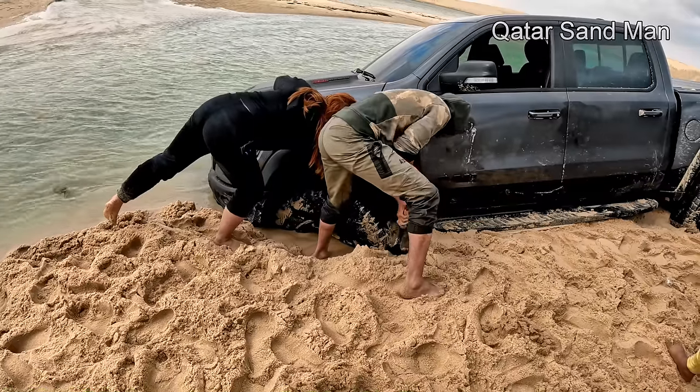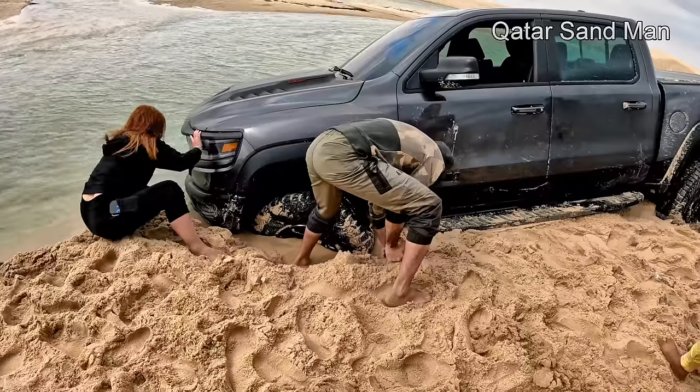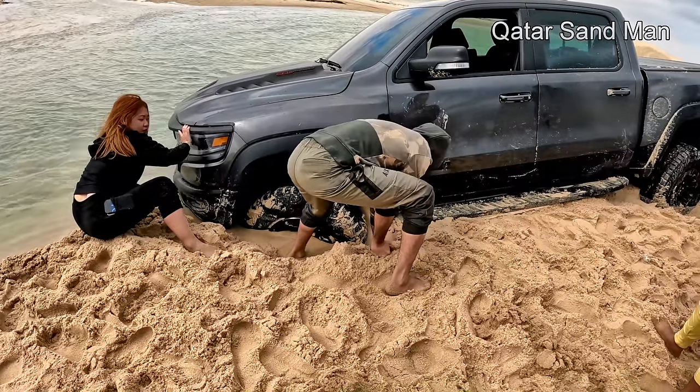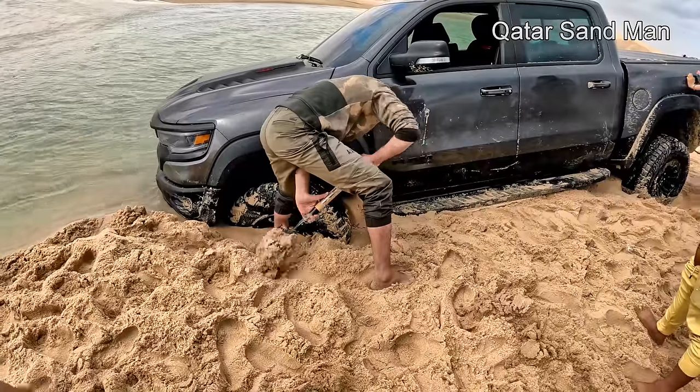Two winches and a bungee rope. No, no, it will come out, but we have to clear all this. It has to be cleared out. Once it's cleared out, it will go. It's two winches.